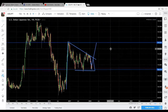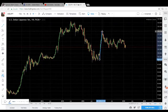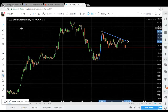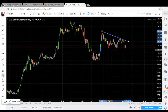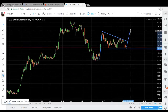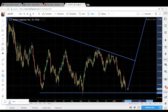Based off the weekly, let me erase everything. Right, so boom. You've got your impulsive move up. This is just a big correction off the weekly. So that means eventually we're going to get this move all the way back up to 119, if not 120, right? So that's the bigger long term.